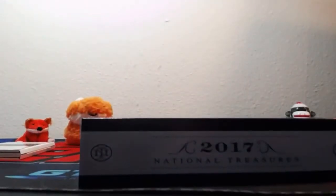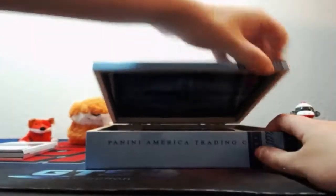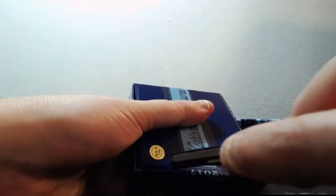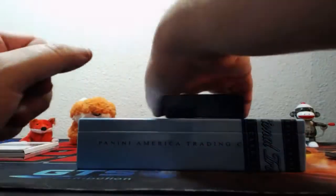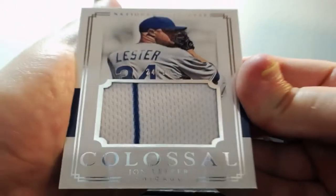All right, box one done, on to box two. All right, good luck. Here we go. Oh, nice. For the Cubs, out of 99, Jon Lester, colossal jersey swatch. Jon Lester for the Cubbies.